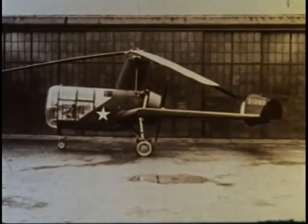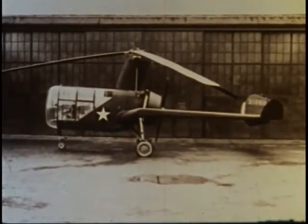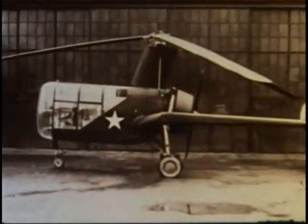Prior to Pearl Harbor, the Army expressed an interest in the pusher-type autogyro as an observation craft. As a result, they placed an order for 7 XO-61 autogyros with the Firestone Tire and Rubber Company, a Pitcairn licensee.